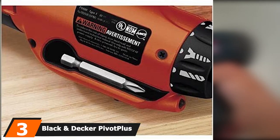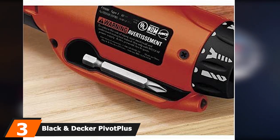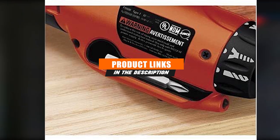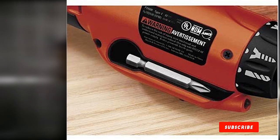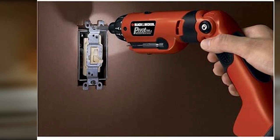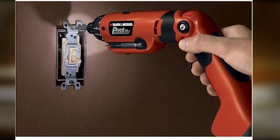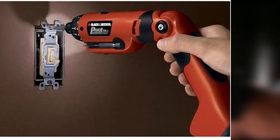The number 3 position is held by Black & Decker PivotPlus PD600. The BDCSFL20C has a lot going on in the looks department. Its iconic orange and black coloring with chunky white accents looks both industrial and modern. Its LED task light has a large push button behind it, allowing the LED to be turned on and left on as you work. When picked up, however, the BDCSFL20C loses some of its shine.